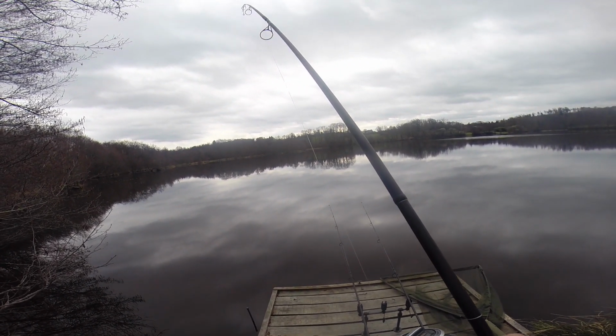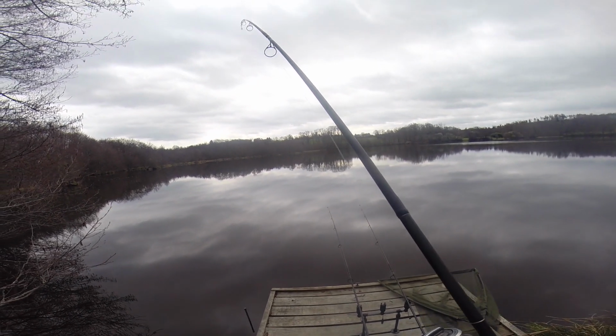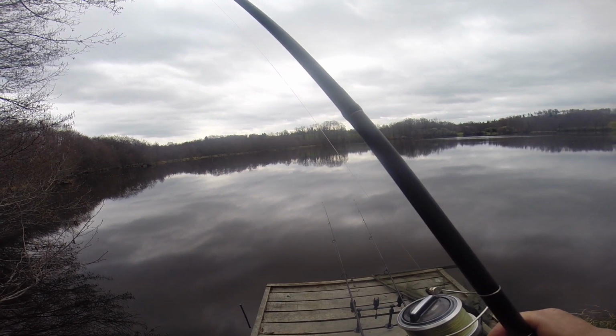Just sitting there thinking how nice it looked for a bite, and well, never had a bleep actually. I just see the rod tip bend round. I was just looking at it and the rod tip literally just bent round in front of me.